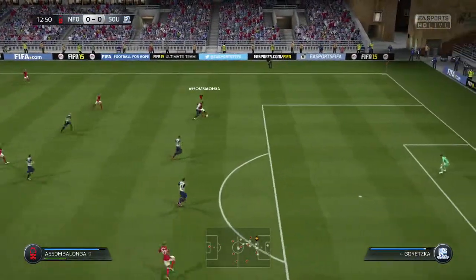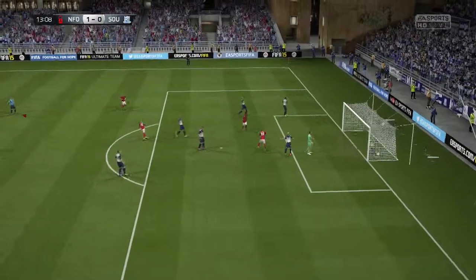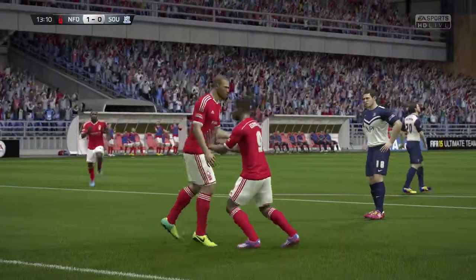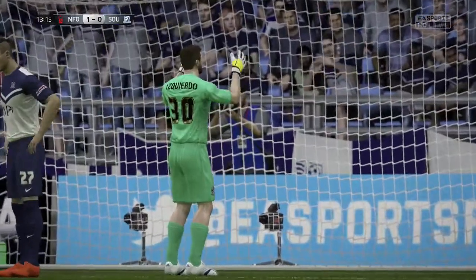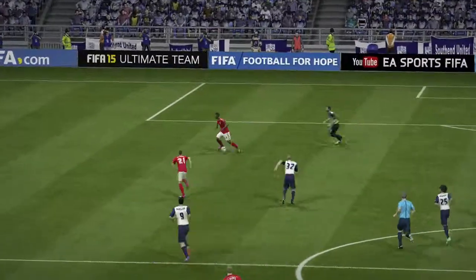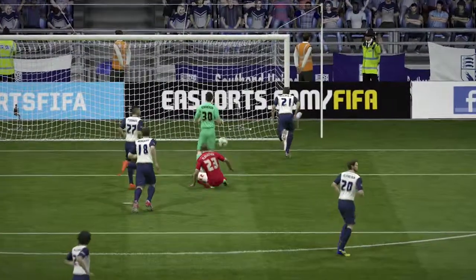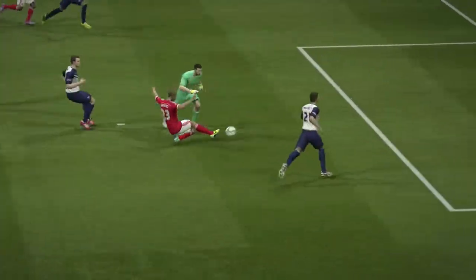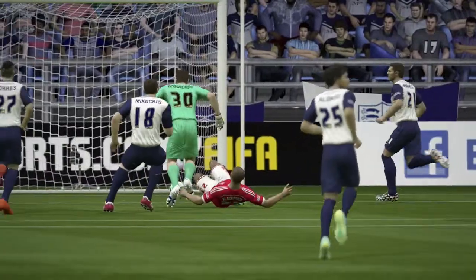Oh, this is nice football. Sombolonga, great ball in. Izquierdo comes but doesn't commit to the ball, and for some reason just lets Blackstock get his sliding shot in, and they score. And that's the first real mistake he's ever made, completely useless. And that was really poor. What on earth was he doing as the ball just rolls in front of his face? Oh dearie me.